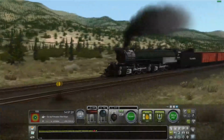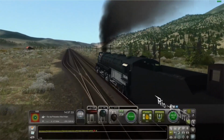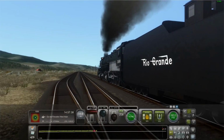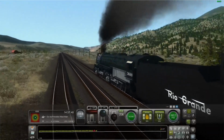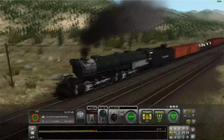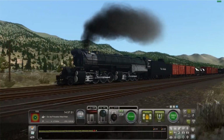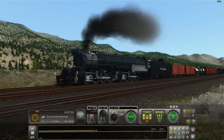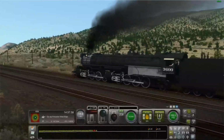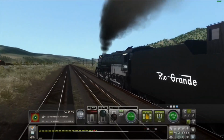That's not too bad. That's always going to annoy me, the fact that when you press the one key, or the two key, it always sends you right onto the pilot truck, which again, you have to move back just to get it up to the cab. So, all right, we're slowly rebuilding our fire mass. This firebox is huge. These locomotives were pretty impressive, though.